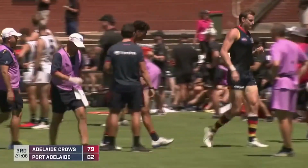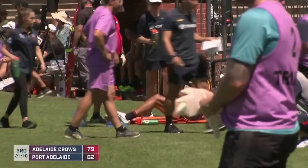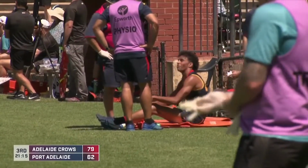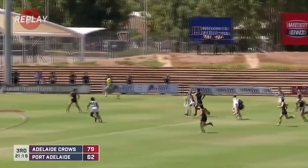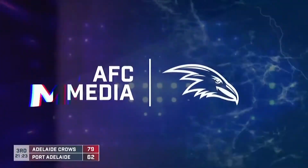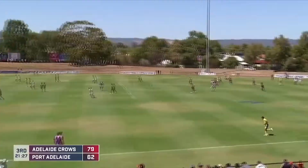Just a slight concern for Adelaide. Ben Davis, after he took that mark, he just looked a little bit proppy, whether it was a foot or an ankle, and he's just made his way off the ground there. So we'll keep an eye on that and make sure it's nothing serious. He doesn't look all that concerned, just watching the replay now. Here comes the short pass. So maybe has he jumped or has he landed? Maybe? Yeah, didn't look a lot in it.